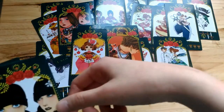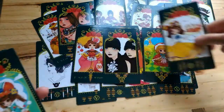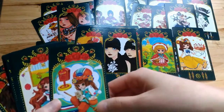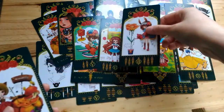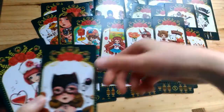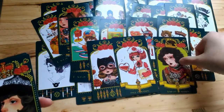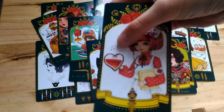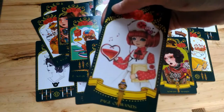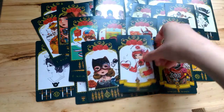And this is the Suit of Wands. So in Wands, the characters are more miniature. They're more dollish, so you see a lot of images of little girls. Yeah, so these are the court cards. That's the Page of Wands. She's very interesting. She's kind of listening to a heart that's pumping to music, and there's also blood in it. It's kind of cute and kind of weird at the same time.